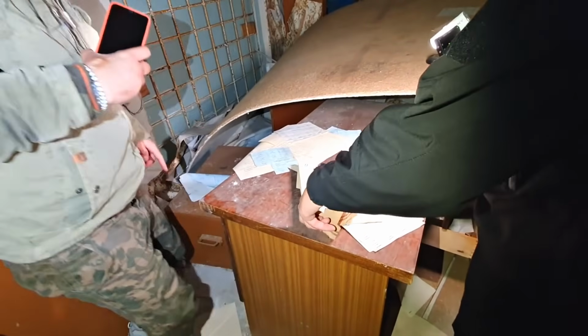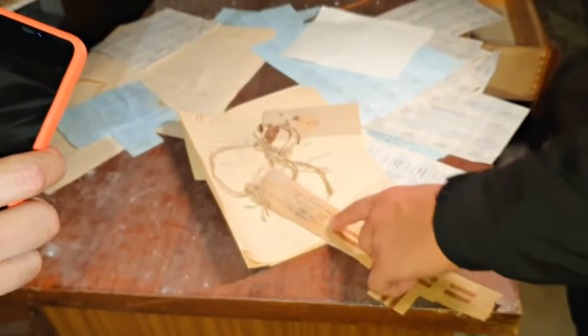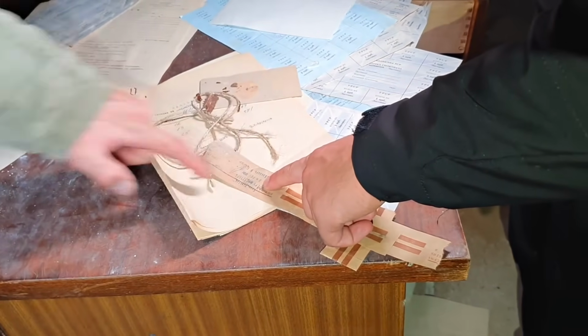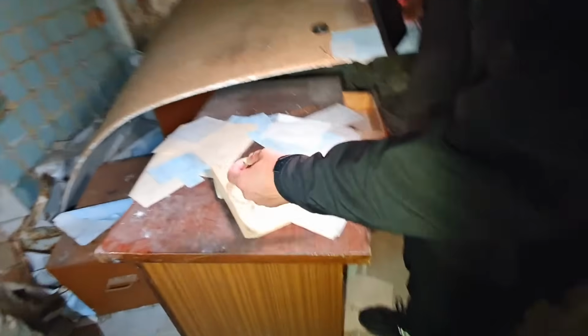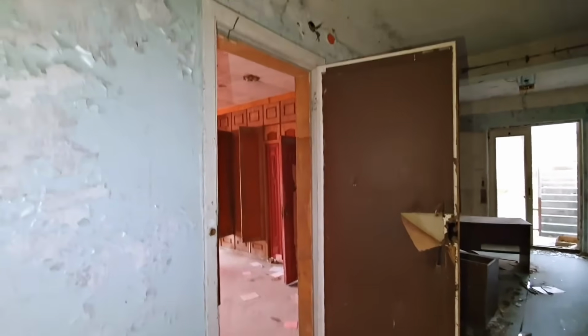Look, the denomination is 20 hryvnias. Well, there was definitely money here. Bank of Ukraine. In 1997, there was still money here. This box is still closed. Is there money? Is it locked? It's closed. Try to open it. They couldn't get it out. It's very heavy. Guys, the director's office.